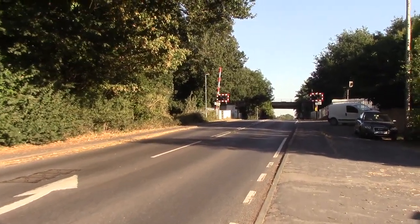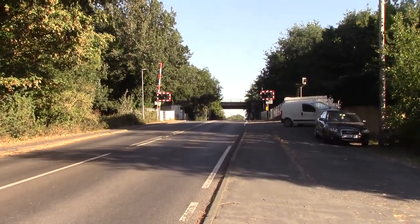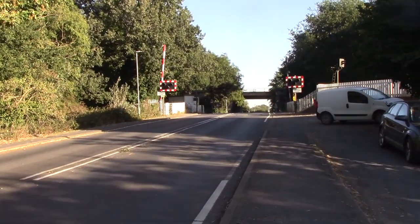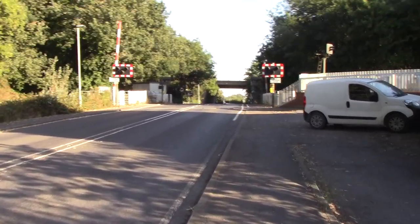Here we are at Rawcliffe Station. We've got about half an hour before the train's due. That gives us half an hour to look at the station facilities. So over there is the station entrance. I'm just going to have a look around this side of the station before we catch the train. So we'll go over that other crossing.